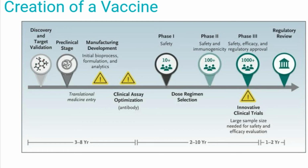Manufacturing development is when companies are actually developing and making a vaccine. So this is through mathematical formulas. This is through biomedical engineering. This is through what you've seen in the news about vaccines months ago. You've probably seen this before, and then this is how vaccines are created.